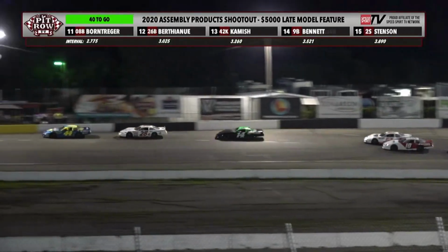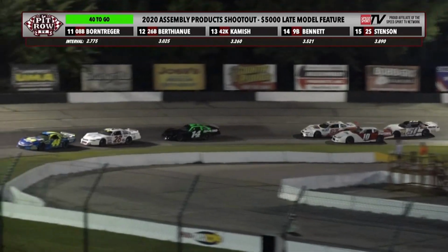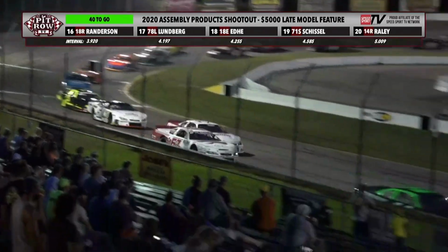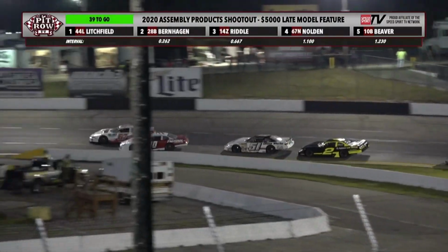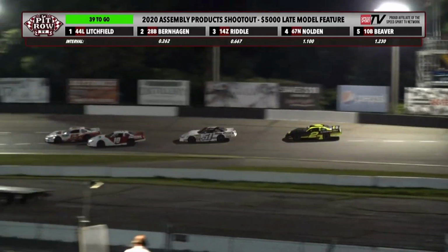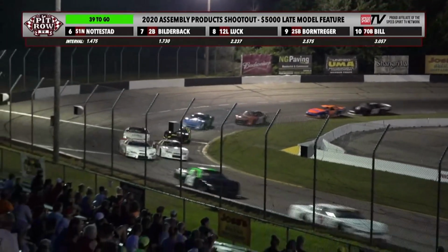I did not see what happened there, but Jesse Bernhagen had a handful of steering wheel, and Mike Litchfield said thank you very much as he charged past it into the lead. It's Litchfield, Bernhagen, and Riddle. 1, 2, 3. Still side by side for fourth in that battle with Beaver on the inside of Nolden.